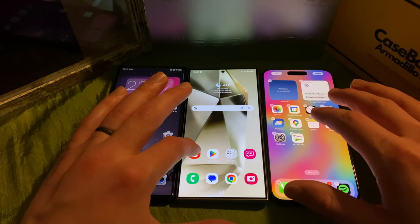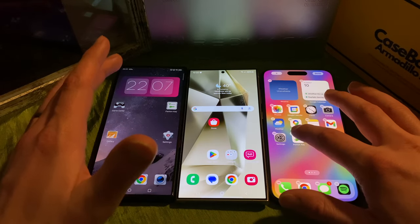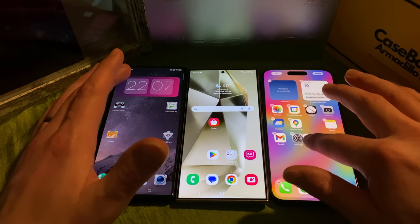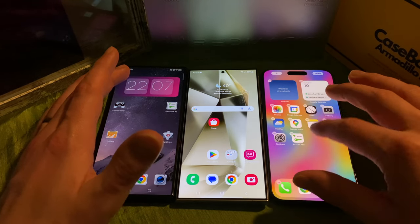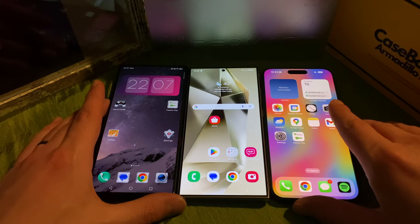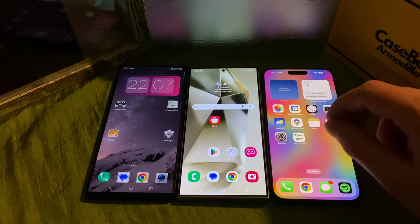So you can move the apps around on Apple. You have widgets, all that stuff, right? They're very much the same, but you can move an app anywhere you want on the Samsung phone and the RedMagic phone, basically any phone with Android. Whereas Apple, you need to put a ghost app. So you can do it, but it is a bit of a nuisance. I think hopefully Apple will allow it so you can pretty much move apps wherever you want.